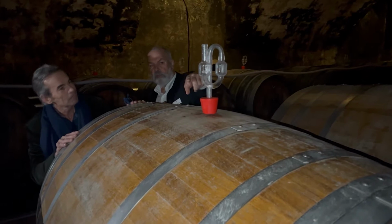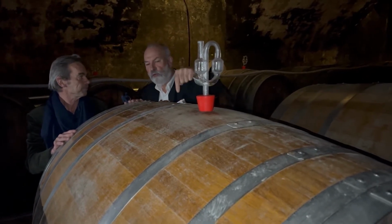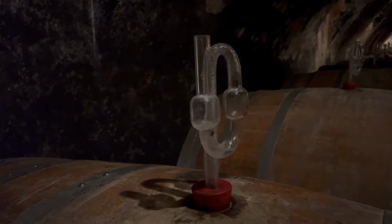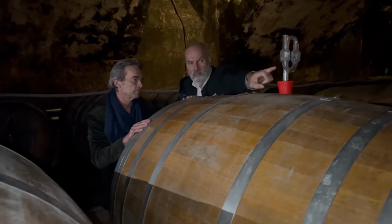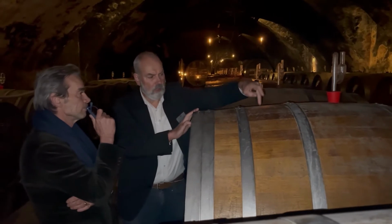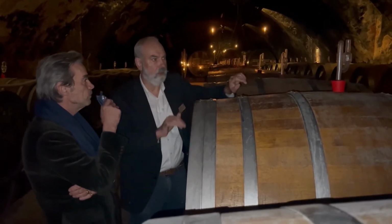Basically, the idea of this one-way lock is that the other way, nothing can get into the barrel, like microorganisms from the cellar atmosphere, something which could spoil the process of the fermentation. If so, microorganisms would have to go through this water, again treated with sulfide, and everything gets killed once it goes through there. This has no contact with the inside of the barrel. This is completely separate. Oh, really?